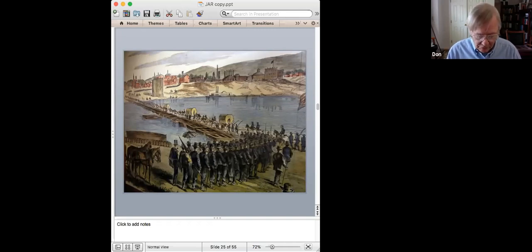Now, what happened in 1862 was a Confederate army launched an offensive to conquer the area. And this resulted in the siege of Cincinnati in September of that year. So a pontoon bridge was constructed that you can see here to bring federal troops and the so-called squirrel hunters across the river to defend the area. The squirrel hunters were farmers from Ohio.